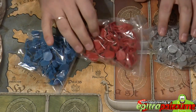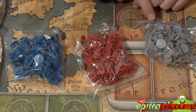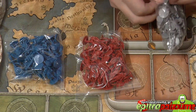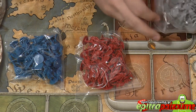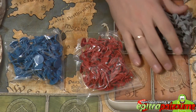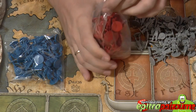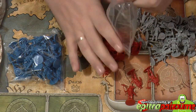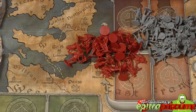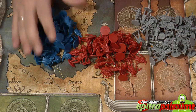These guys went and did the extra mile and crafted different sculpt for different color and the different type of Viking which you need to expand when you do your raids. So I'm gonna spread them on the game board so you can see how nicely they're done. I think they're 90 miniatures, if I'm not wrong, 30 in each of the colors. A lot of stuff, you see.